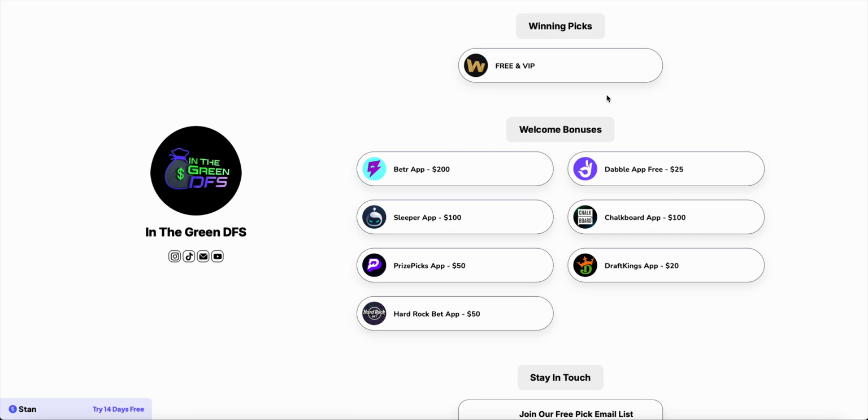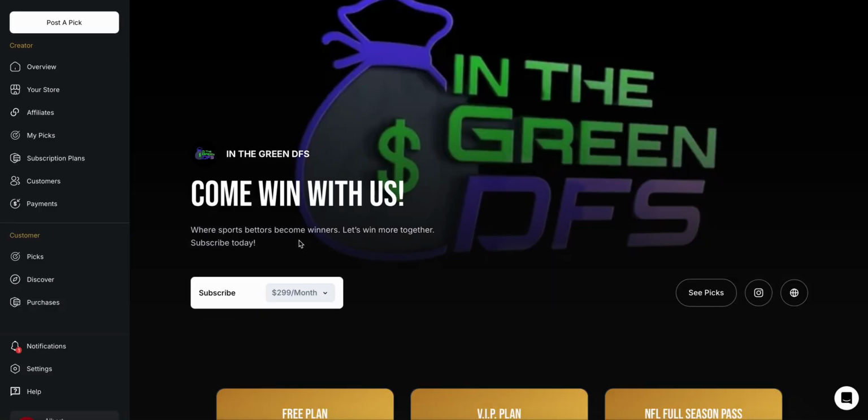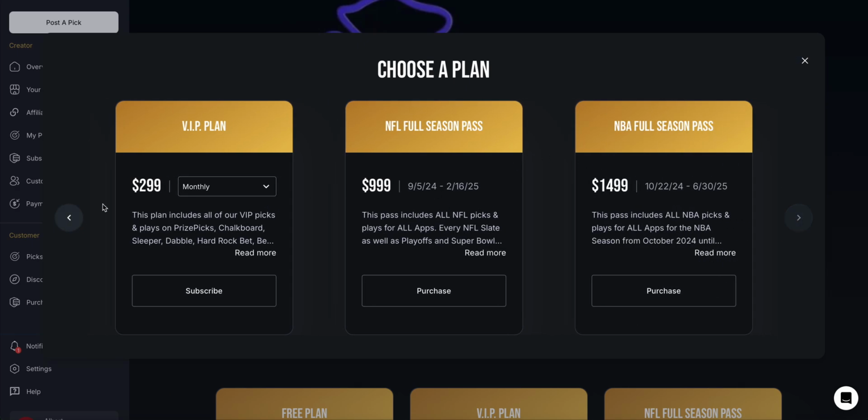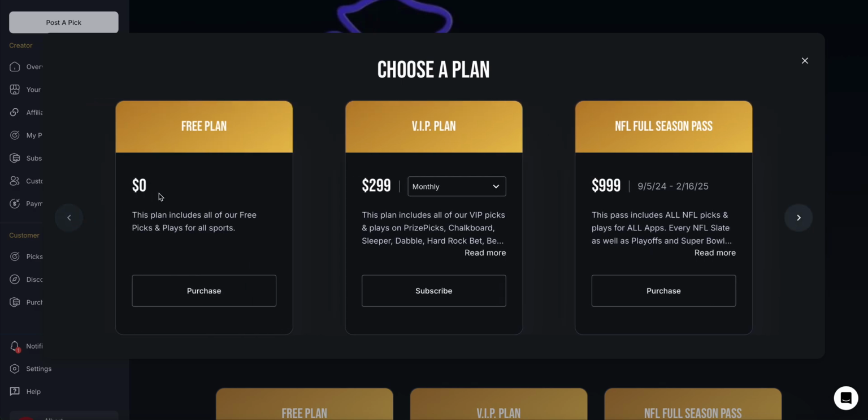But the most important part here is the winning picks. Click right here on free and VIP. What you're going to see here is our Winnable. Our Winnable houses all of our plans, from the free plan to the VIP weekly and monthly options to the full season pass for NFL and NBA. Starting with the free plan, the most important thing here, guys, it takes 5 seconds. You don't have to put any card information down. When you click here to purchase the free plan, it is free. Once you're signed up for the free plan, you'll get all of our free picks and plays sent directly to you.